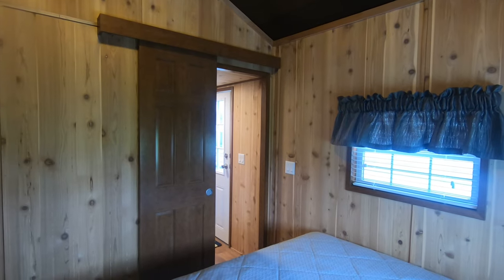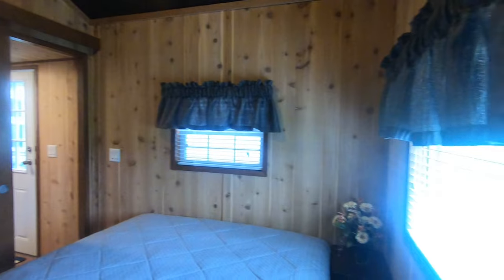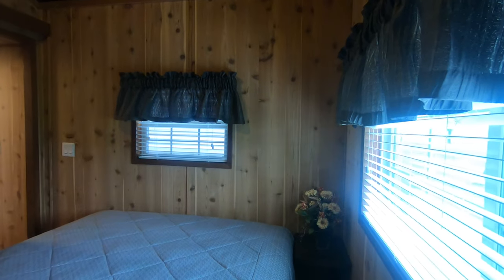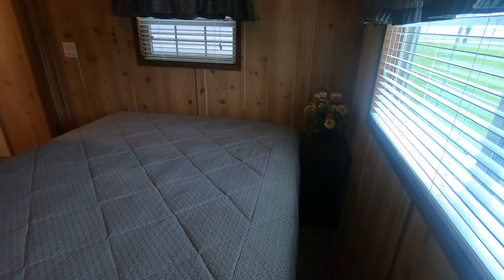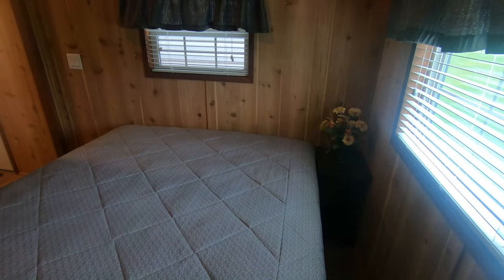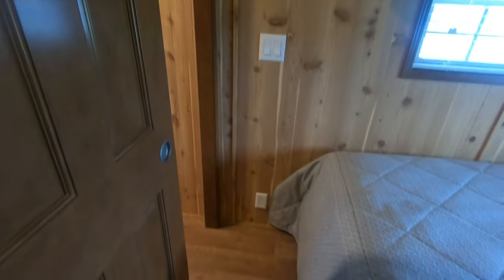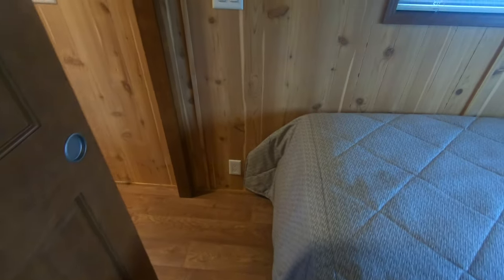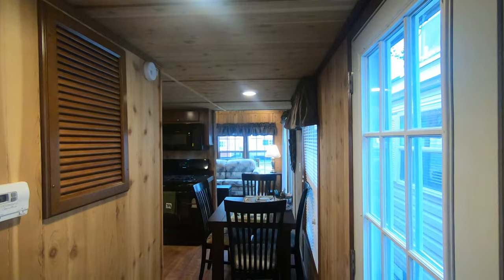Instead of having a swinging door, they have a sliding door. That saves a little space in here. You can actually walk around the queen bed here. I always get asked this question, is there room for a king? By all means, there's room for a king. If you don't like a queen, put a king in it. But it comes with the queen. Again, there's your plank wood linoleum, PVC flooring on the entire main floor.